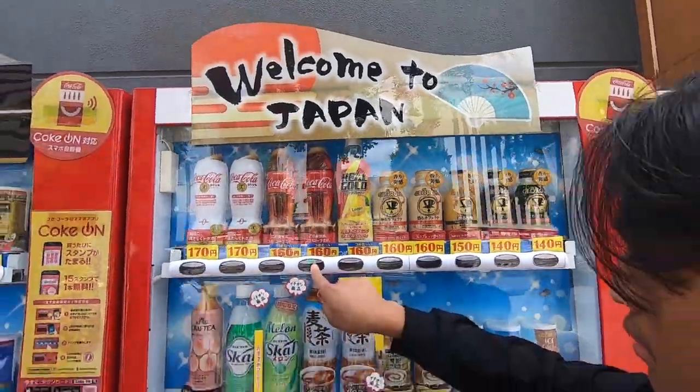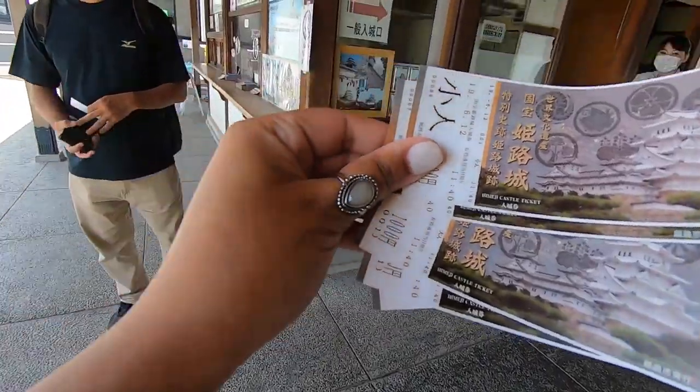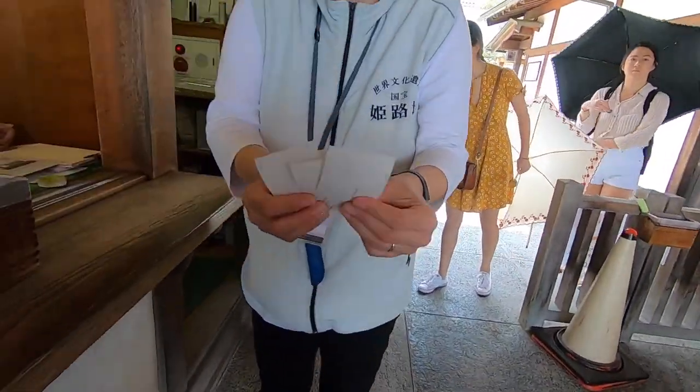This is my brother. We're now on the bullet train and taking a 50-minute ride to Himeji Castle. There's the castle.